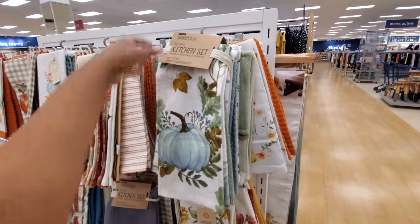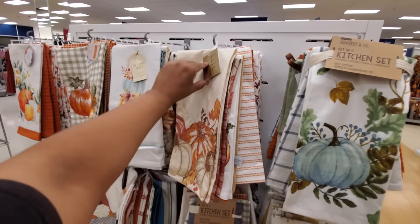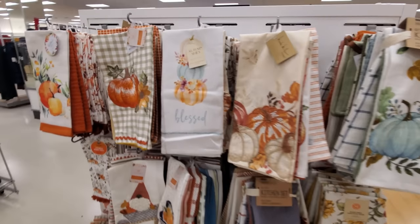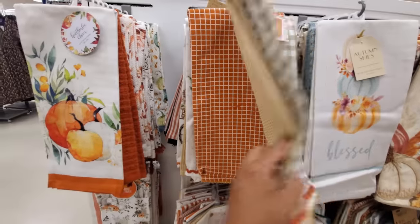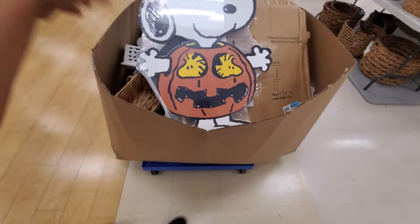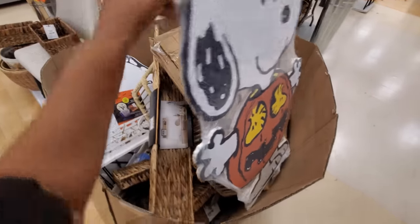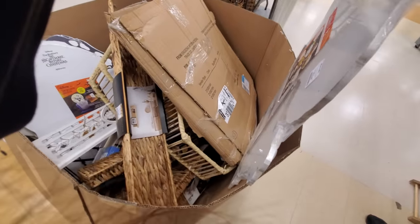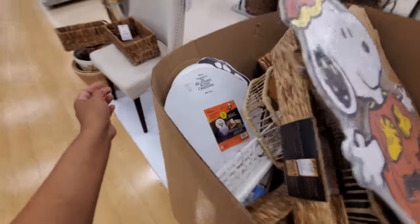Plenty of kitchen towels. Okay, it looks like you get 6 in this one. Ooh, not bad. Normally you only find the pair. Okay, these are cute. Look, you guys, they have Snoopy. He's in the pumpkin. Do that to your pet. I'm gonna try to do that this year. I did it when he was little. Now he's 2. These are $25, so it looks like Snoopy. And it looks like they have a Jack one. I have this Mickey Mouse one. And then they also have Jack.